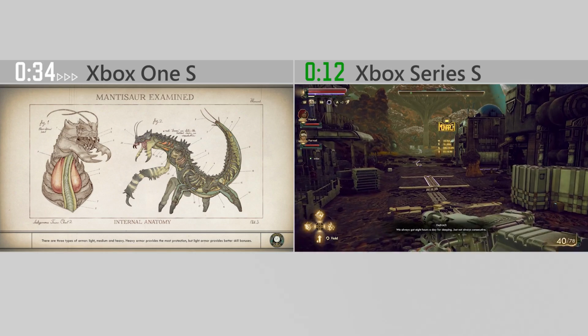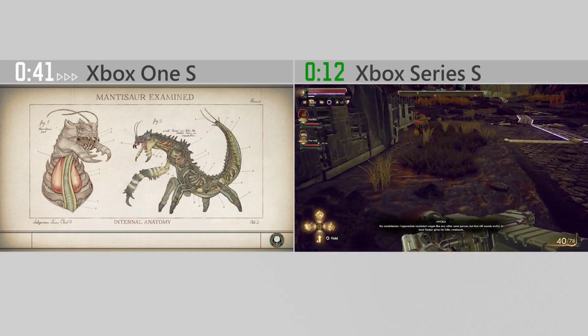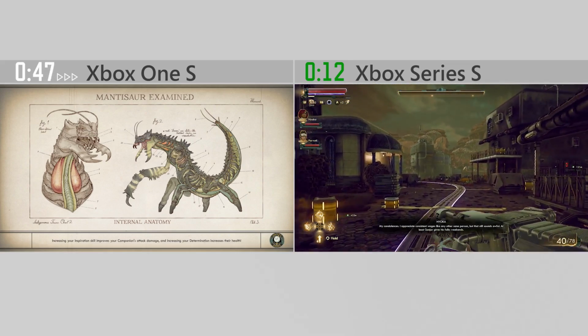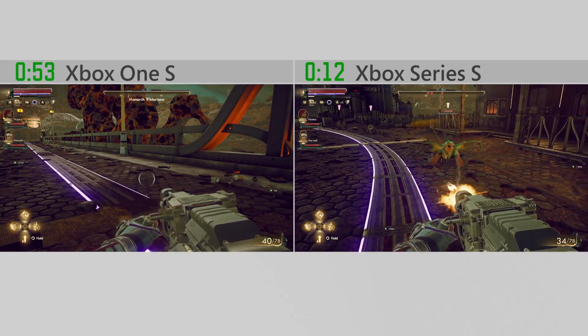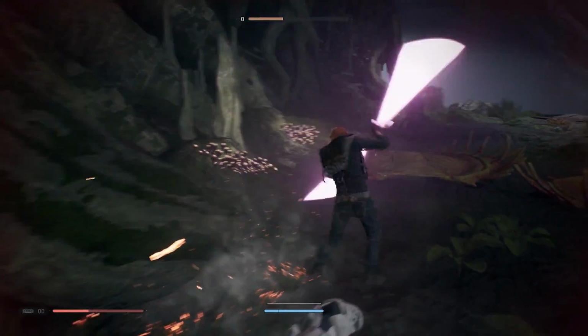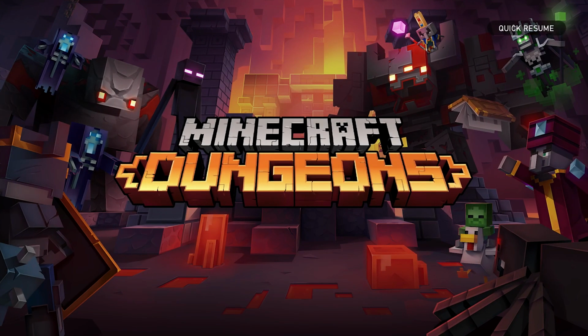This is important not just when players launch a game for the first time, but every time. Whether it's time to load in a new level or restart from a previous checkpoint after a momentary setback, Xbox Series S gets you back in the game faster than ever. With Quick Resume, this is how easy it is to move from one paused game to another and pick up right where you left off.